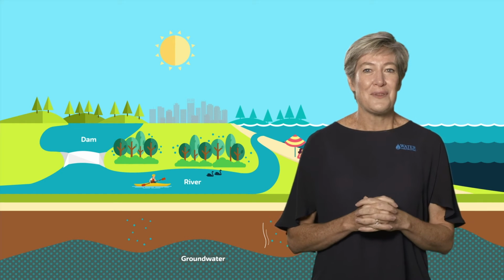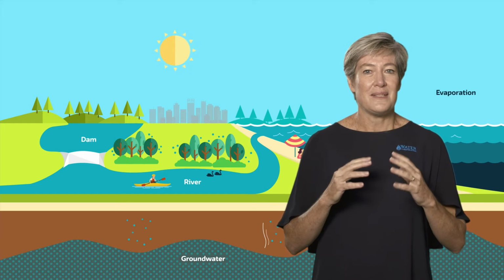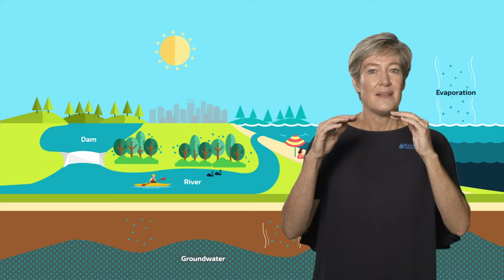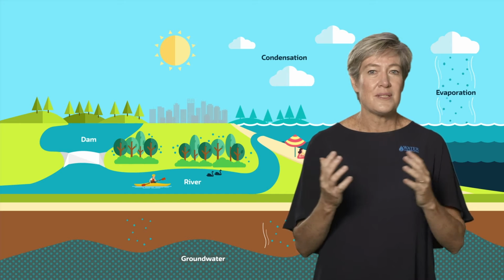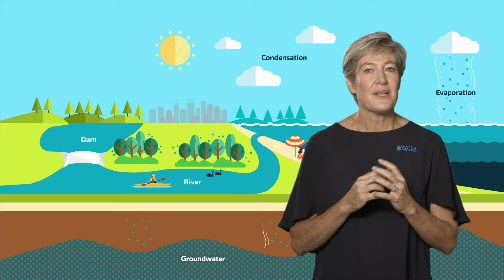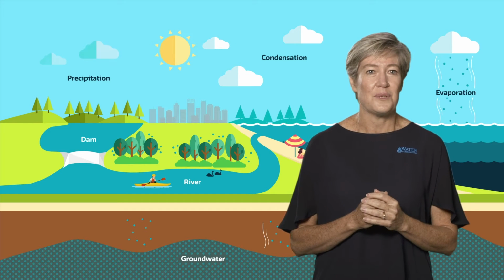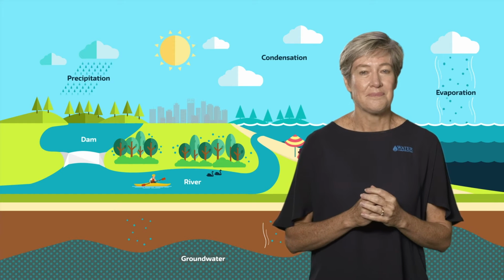So the different parts of the water cycle, we'll start off with evaporation. As the water gets heated up by the sun, it will evaporate up into the sky, it will cool down as it rises, and it will condense to form clouds. Those clouds are constantly moved around the earth with the wind. And if the clouds get heavy enough and the conditions are just right, we will end up with precipitation, which might be in the form of rain, hail, or snow.